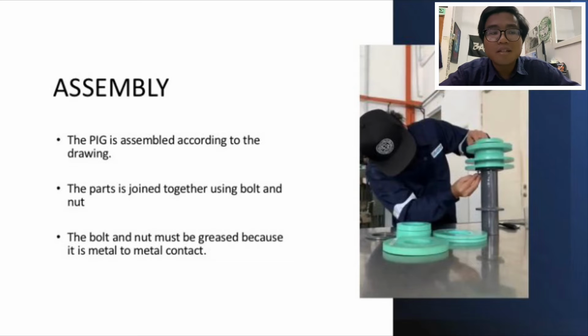Lastly is the assembly. The pig is assembled according to the drawing. It is very important for the assembler to study the drawing from the engineer properly to prevent any part of the assembly from being put upside down or in the reverse direction. The parts are joined together using bolts and nuts.